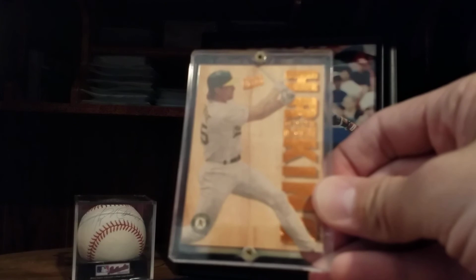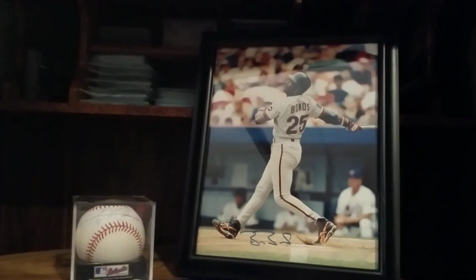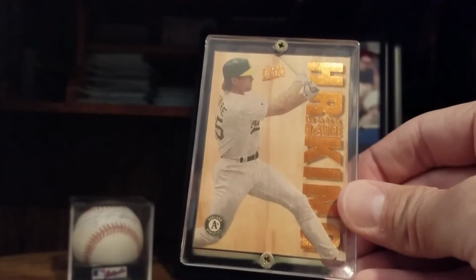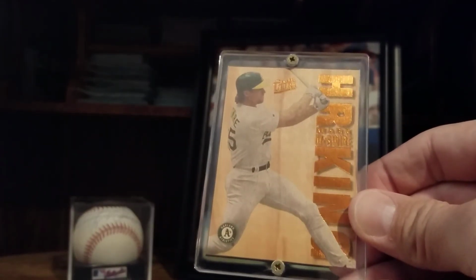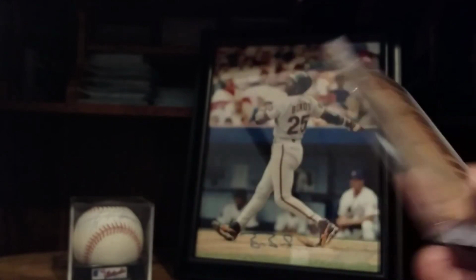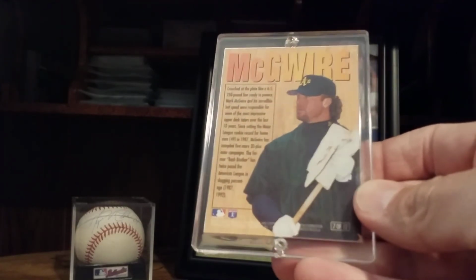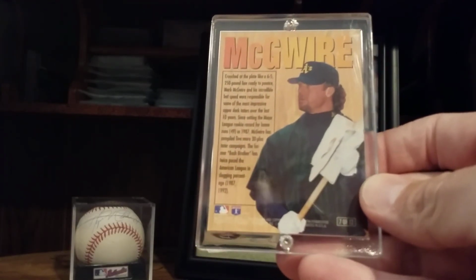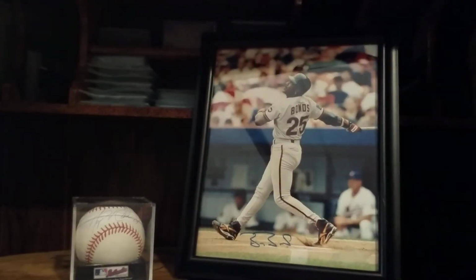And if I'm not mistaken, obviously they're in a screw down. Let's see if I can get this to focus better. I believe they're actually made out of wood. I'd have to take it out to verify that. But again, I have this one and the Tim Salmon. And I don't remember how I got the redemption cards. I want to say it was something in a magazine or something. I honestly do not remember.